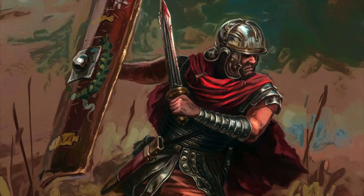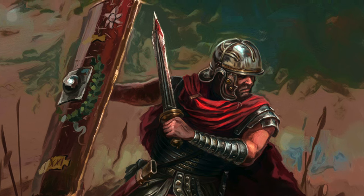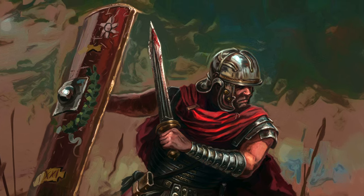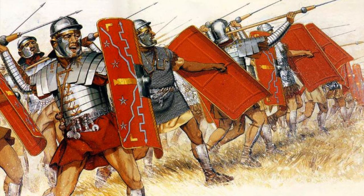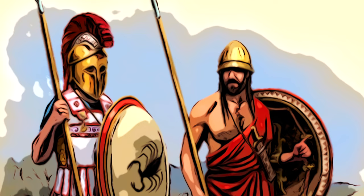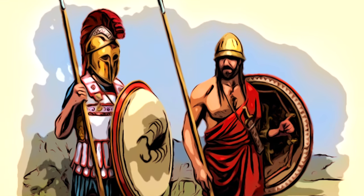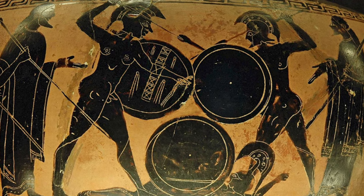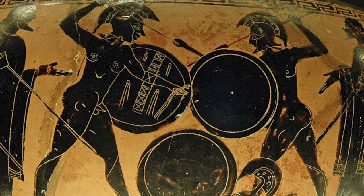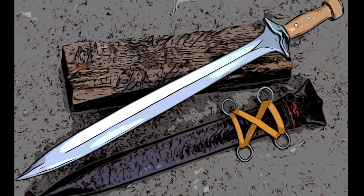The gladius, a short one-handed sword, and the scutum, a big tower-like shield, formed the core of the Roman Legionary, complemented often by two throwing spears, the pila. The hoplite relied on a spear as his primary weapon, the dory, 2 to 3 meters in length. Combined with the hoplon, or aspis, a big round shield, and the xiphos, a short blade for close combat.